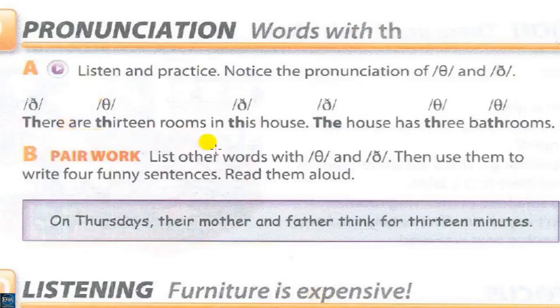There are 13 rooms in this house. The house has 3 bathrooms. There are 13 rooms in this house. The house has 3 bathrooms.